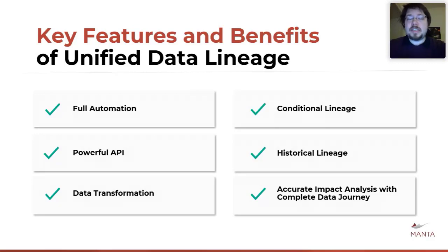As shown, Manta is able to show you exactly how data transforms on attribute level. So if you have a certain view, taking data from multiple tables, aggregating it, filtering it, you are going to see exactly how. Is it taken one to one? Is it somehow calculating an average of 3 numbers? You are going to see exactly what the transformation is.